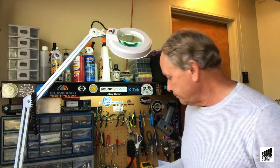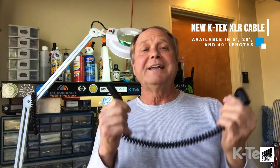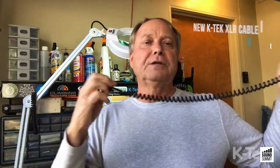Today I want to talk about the new jumper cables from KTEC. These are the boom pole to mixer cables. They're really cool. They come in 5, 10, 20, and 40 feet lengths. They're double shielded, woven and aluminum shielding, so the shielding properties are fantastic. So if you happen to get into that environment where you might get interference on that mic level line.